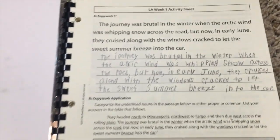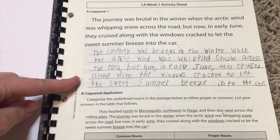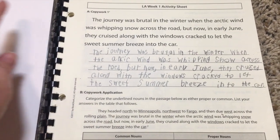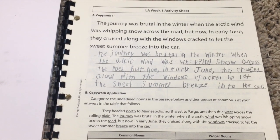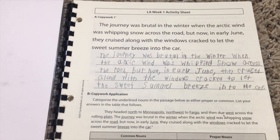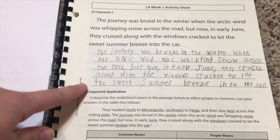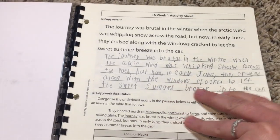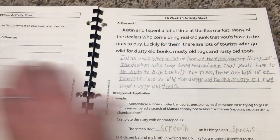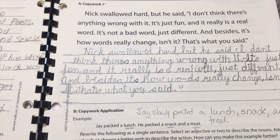So the very first week, this is some of the stuff that they will be doing. Every first day is copy work, and in this level 2 advanced, they have the option for the handwriting, and it's the cursive. At the beginning of the year, as he was learning cursive, he was able to write everything in print. But as we get towards the end of the year, you can see I had him start writing it in cursive.